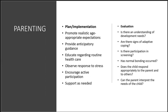So in terms of social interaction, motor, and language for the child, they need to know what is expected at what certain period. Again, you want to provide anticipatory guidance, educate regarding routine health care, observe for responses to stress in these parents, and again, encourage active participation in caring for the child, and you want to support the clients as needed.